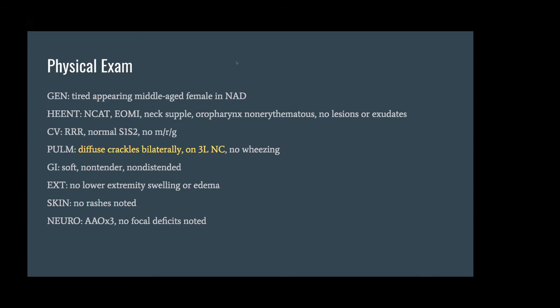Yeah, okay. So to mention, we have this patient who comes in with dyspnea and was found to be tired appearing, with a grossly normal physical examination other than positive findings of diffuse crackles bilaterally. I'm not really sure if it's throughout the lung fields or specific to the lower fields, and she is saturating fairly well at 3 liters nasal cannula. No focal deficits and no rashes noted. Awesome. And it was throughout the entire lung field, sorry.